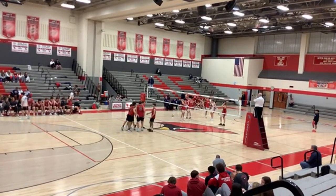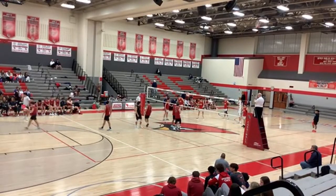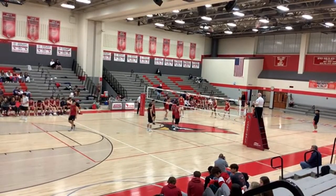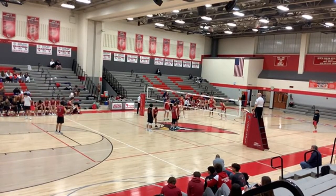Right there, the pass was off because he broke his platform at the last second and his angle shifted because of it. See if they target him again.